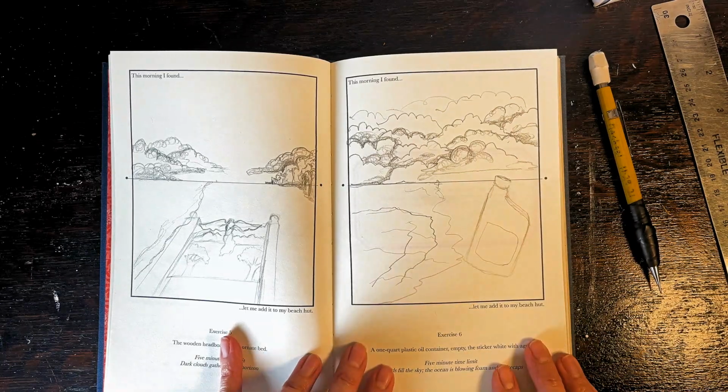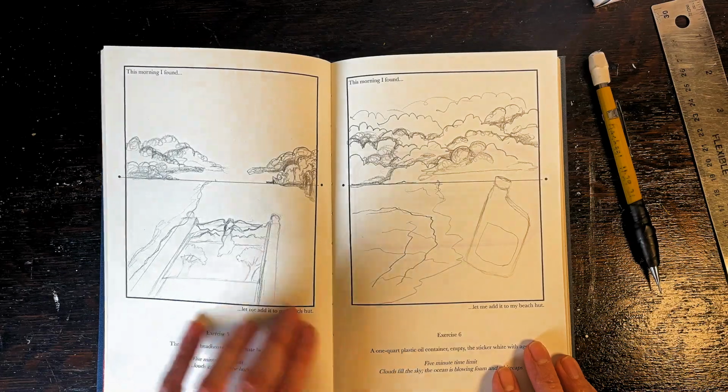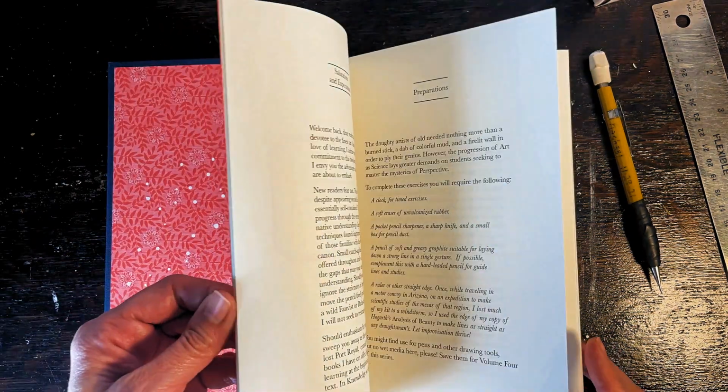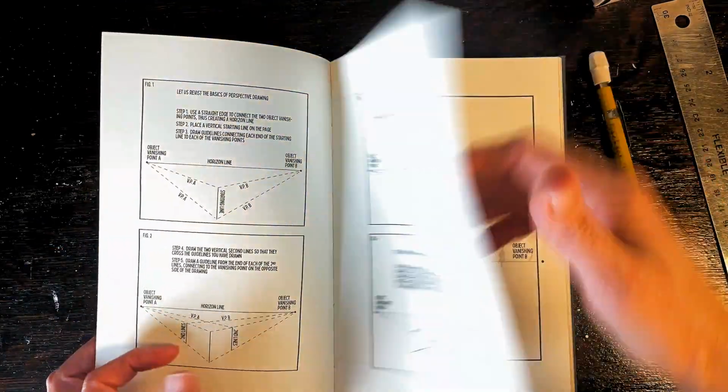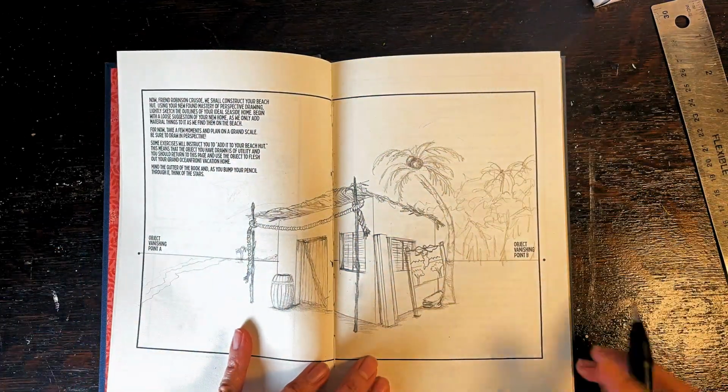And then, of course, I will add this also to my beach hut, and I'll set it just on the ground here, tucked against the wall. Maybe it will serve some use or some purpose later down the road.